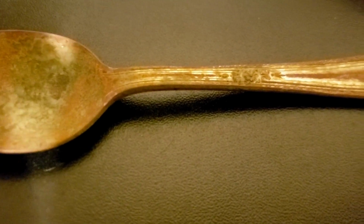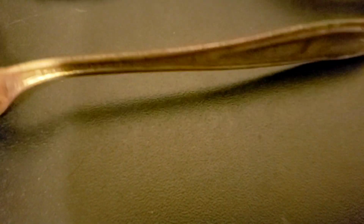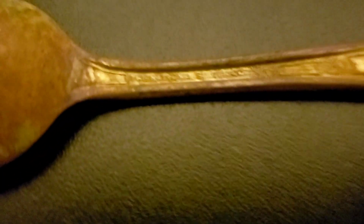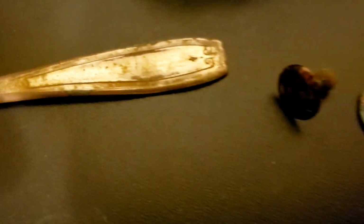Very, very fancy on the handle there. It's silver plated, but that's definitely got some age to it. It does have a back mark as well. The National Silver Company extra plate. And then a little bit more fancy on the other end of the handle.